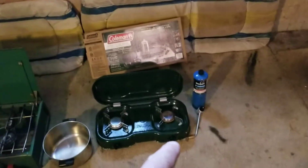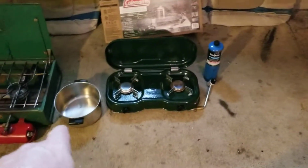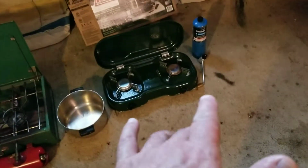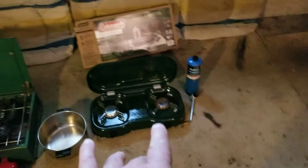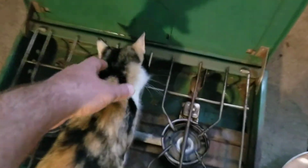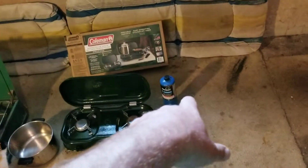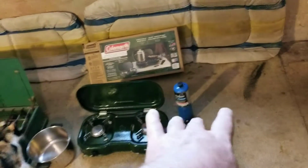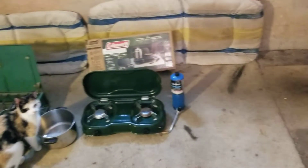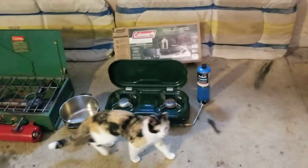This one took 25 minutes to boil the same amount of water, and it almost seemed like it didn't quite reach it. It did boil, but it wasn't a rolling boil like this one. It burned quite a bit of propane, probably half a tank. So I don't know how efficient that is.